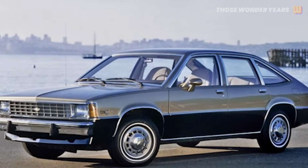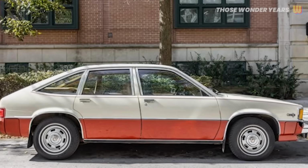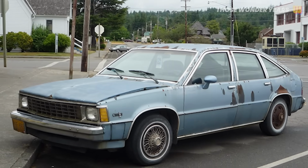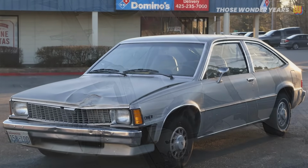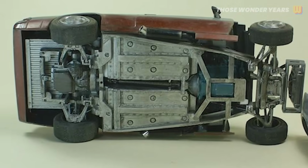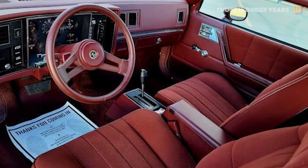But in reality, the Citation was plagued with horrible reliability issues, shoddy build quality, and handling so unpredictable it could make a roller coaster feel tame. Brakes locked up unpredictably, transmissions failed prematurely, and rust ate through its flimsy body like termites on old wood. And let's talk about that notorious X-body chassis, GM's brilliant idea that turned out to be a nightmare. The Citation's torque steer was so bad that accelerating felt like a battle between you and the steering wheel.